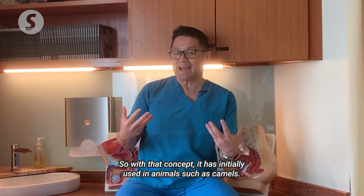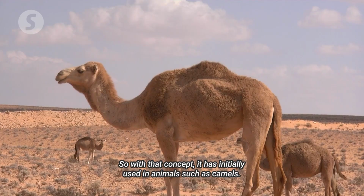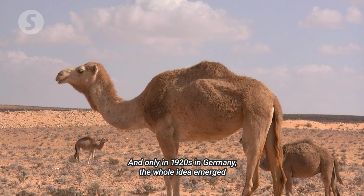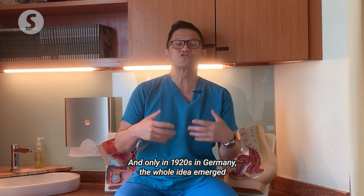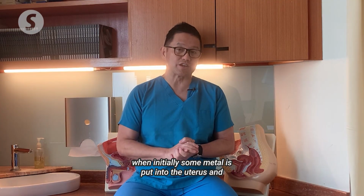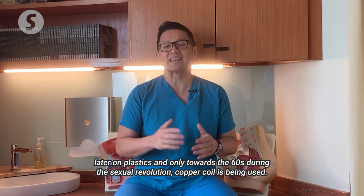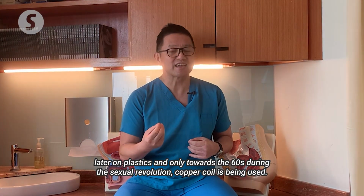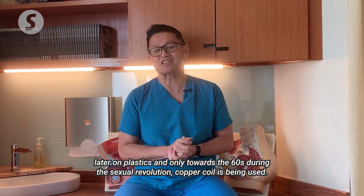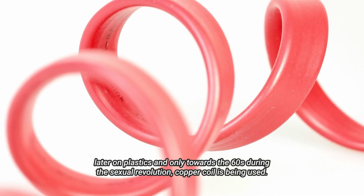So with that concept, it was initially used in animals such as camels, and only in the 1920s in Germany did the whole idea emerge, when initially some metal was put into the uterus and later on plastics, and only towards the 60s, during the sexual revolution, was the copper coil used.